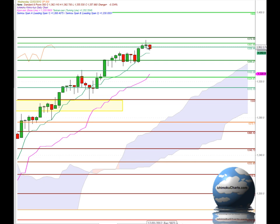Yesterday we highlighted the fact that the small spinning top type candle suggested that there was potential for a change of trend, and today that came to fruition. We now have a candle where the momentum is with the sellers, and the sellers have taken control of this market in the short-term time frame and have shown some moderately strong commitment to taking this market lower.